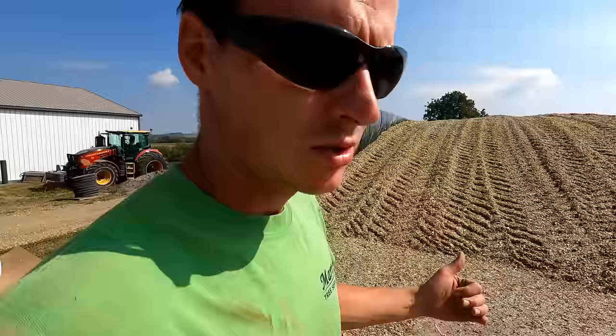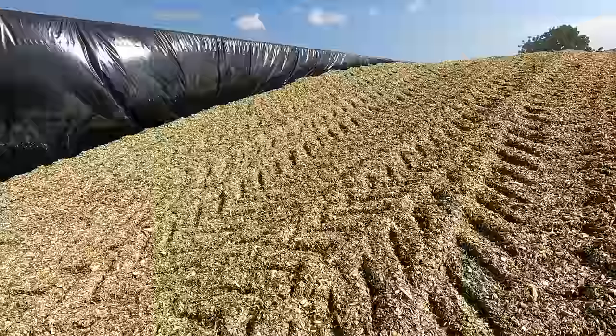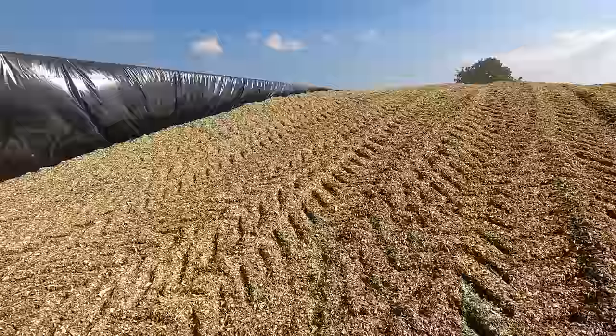I took it down to the neighbors that have a scale. Thing weighed about 31,000 pounds or a little more. We're gonna go ahead and cover this bunker now. Got a little bit of air movement, just enough to push that gas that way. We got it packed good. It shouldn't really hurt it to be left open here for 12 hours. Well, not even 12 hours.